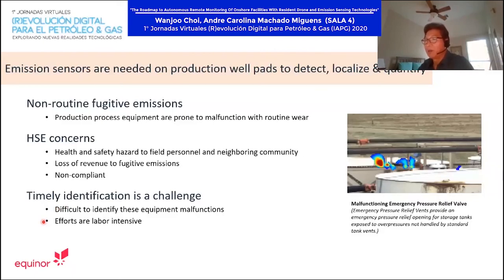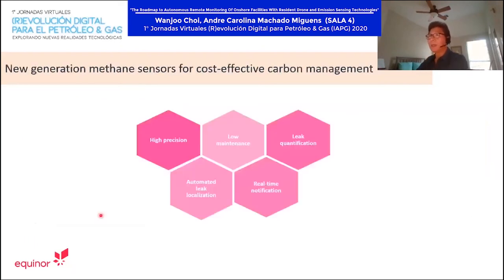It is very difficult to identify these equipment malfunctions, and efforts to identify those malfunctions are very labor intensive. So ideally, we want to have sensors on location so that they can detect and notify those problems as soon as possible so that we can dispatch people for quick fix and investigation. So we want to develop new generation methane sensors for cost-effective carbon management. In 2013, there were not good methane sensors available in the market. So we spearheaded the development of methane sensors by working with academia, government agencies, and other industry partners. Development of high precision, low maintenance methane sensors that can give us leak quantification, leak localization, and real-time notification has been our purpose.